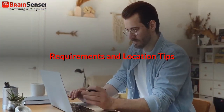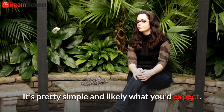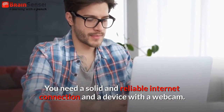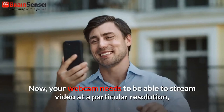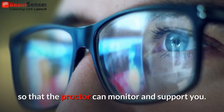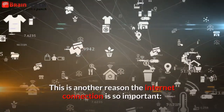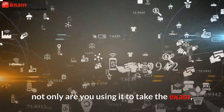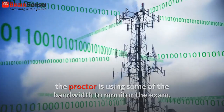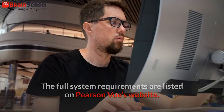Requirements and location tips. What do I need for the online exam? It's pretty simple and likely what you'd expect. You need a solid and reliable internet connection and a device with a webcam. Now, your webcam needs to be able to stream video at a particular resolution so that the proctor can monitor and support you. This is another reason the internet connection is so important. Not only are you using it to take the exam, the proctor is using some of the bandwidth to monitor the exam. The full system requirements are listed on the Pearson VUE's website.